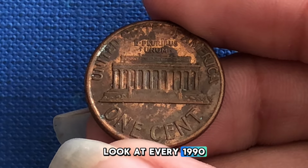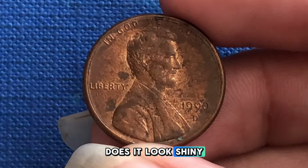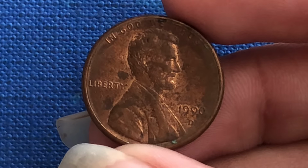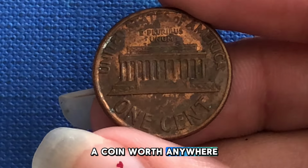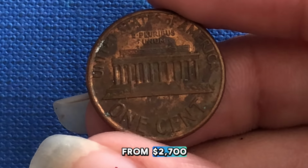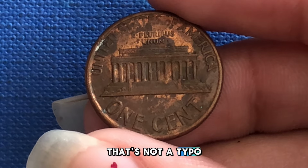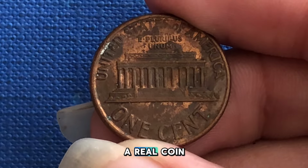Look at every 1990 penny with a D mintmark. Does it look shiny? Is it deeply mirrored? Could it have come from a proof set? Because if it checks all the boxes, you might be holding a coin worth anywhere from $2,700 all the way up to $62,000. That's not a typo. That's not a dream. That's real money for a real coin.